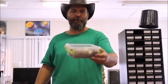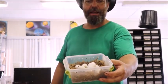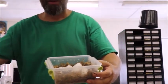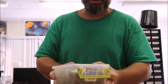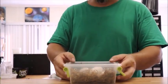And speaking of milk snakes, they are usually the last to breed and to produce eggs of all of our snakes every year. In fact, it is just a couple of days away from Halloween, and we still have a clutch of milk snake eggs that have not hatched yet. So stay tuned to a future video. We'll show you what these are. Pretty interested to know what these are.